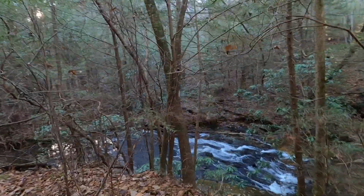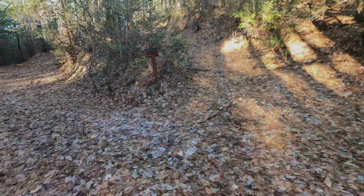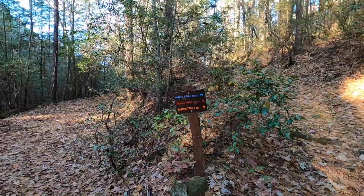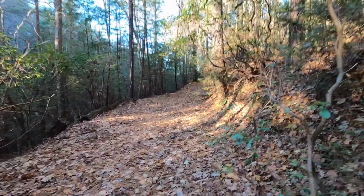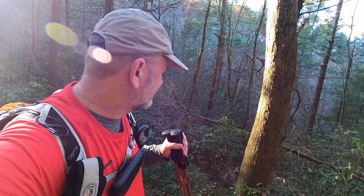Nice little cascade though. All right, we're at a junction here with Windy Ridge, Rocky Ford, and Turner. We're gonna keep on to our left. You can really hear the cascade down there.